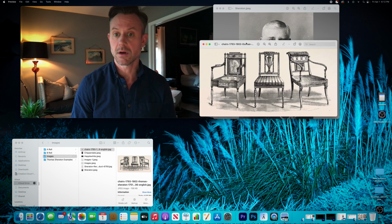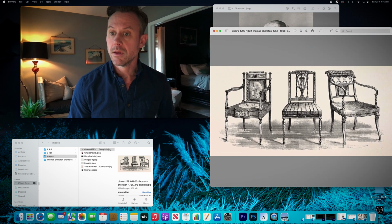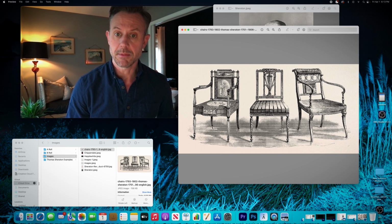Now these are sketches out of Sheraton's book, rather, and you'll see these themes repeated over and over. Again, here are these reeded turned feet on this first chair. And you've got this outcrop, it's not quite serpentine, but similar to a serpentine. And then this back here with this arched pediment and heavy use of inlay. And the same on all these.